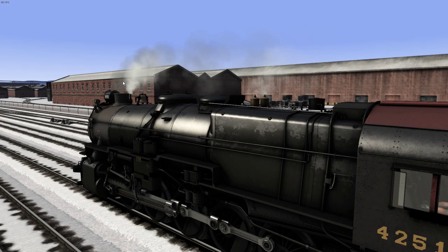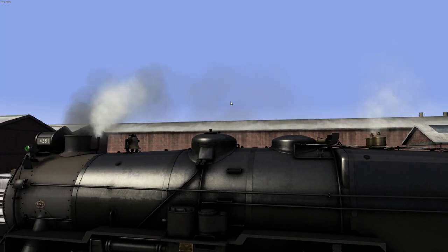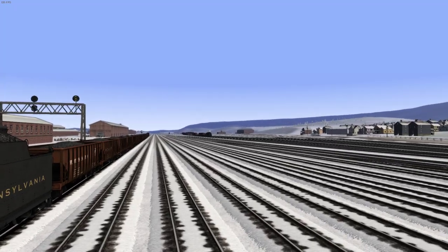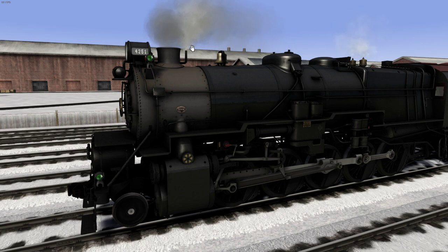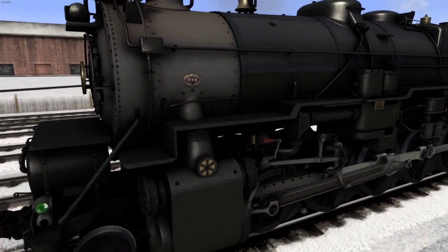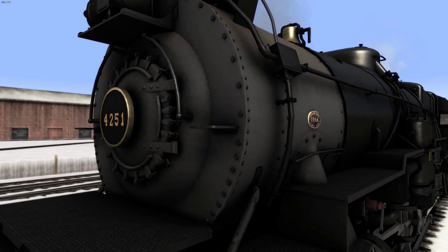Right off the bat, it uses his normal smoke that I'm not hugely a fan of. I don't mean to pick on them, but I don't like the smoke. The steam effects are not bad, but the actual smoke, you can see the objects that are blended together. It doesn't blend very well. It doesn't look that great, in my opinion. Just my opinion, but it's my opinion. Other than that, though, I really have no complaints on this locomotive as far as visuals go. It looks really, really good.